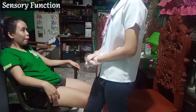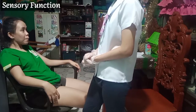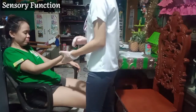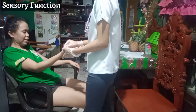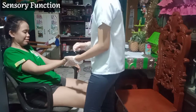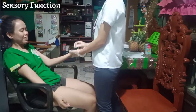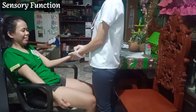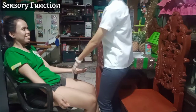For stereognosis, I will draw a number on your palm and the other palm. Just tell me what number it is. Okay. In your palm area. 8. Okay, thank you po. 7. 6. Okay, thank you po.